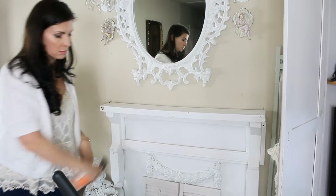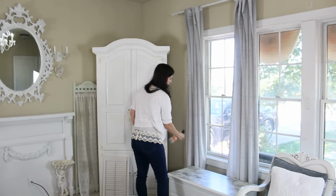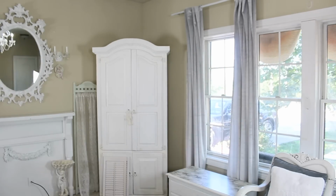So for my room spray, I love to take it and spray it all over my curtains. Comment and let me know if you guys do that. I also do that for my shower curtain and my boys' bedroom.